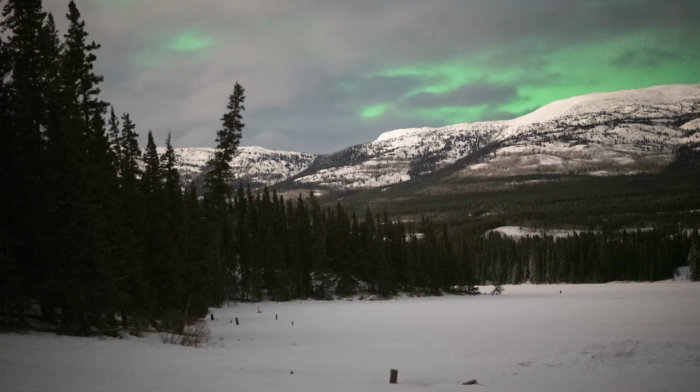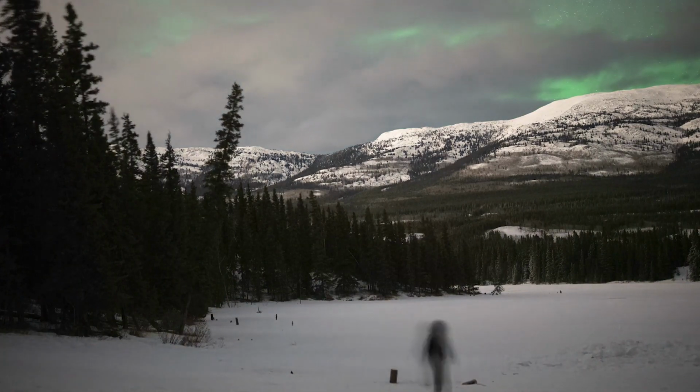You don't think about ahead of time how dangerous it is to walk in snow, in the dark, in the woods. But I just heard a freaky sound. I'm like, what do you think that sound was?